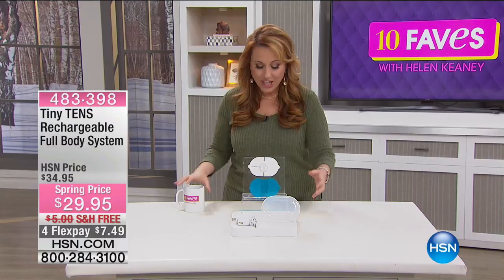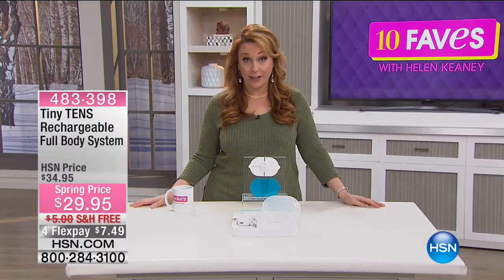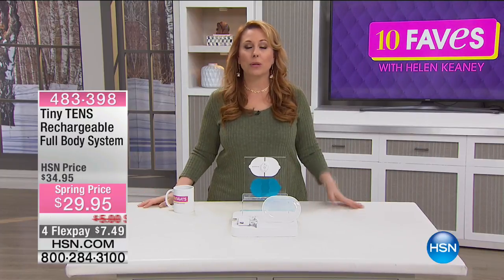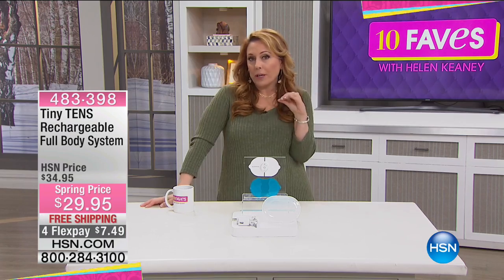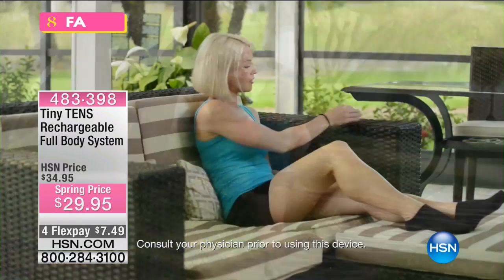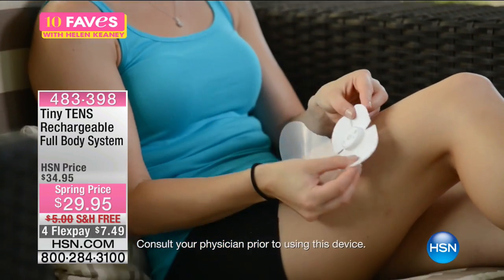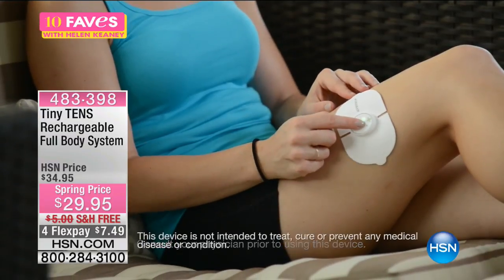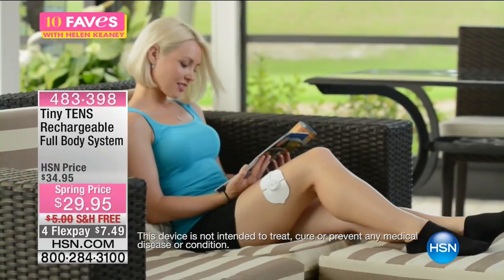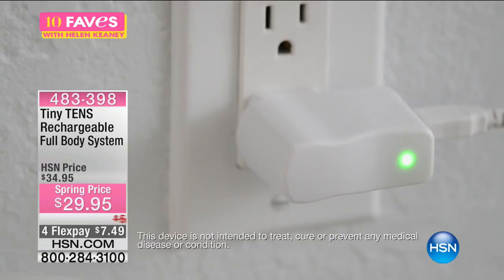Okay. So we launched the Tiny TENS in July, this past July, in birthday month, July 2016, and it sold out. Like other specials that we're bringing back for this President's Day weekend, we're bringing back some of the best and brightest. You are seeing the very first presentation of the Tiny TENS rechargeable full body system. Peel it off, put it on, push the button, and guess what? That temporary reduction of pain is going to happen instantly.